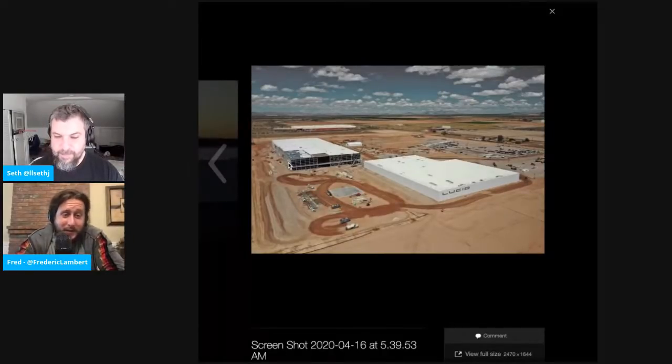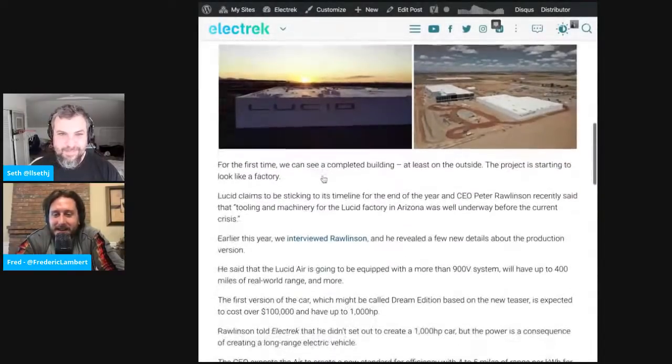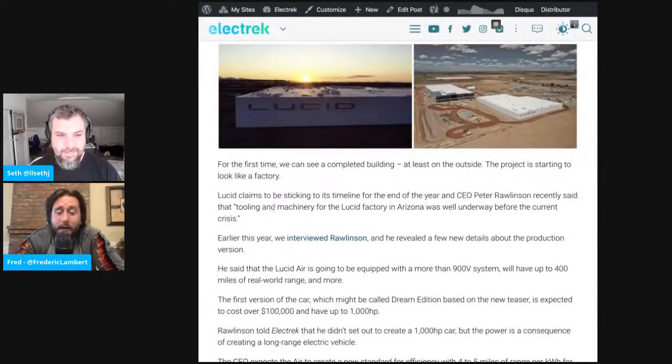We're not seeing any pictures from inside the building, to be fair, that you need some production equipment to make cars. But Lucid says they were already well underway with the process of tooling and machinery equipment buying before the whole coronavirus pandemic. So they're still confident about their goal, but I wouldn't be too surprised if the start of production slid into next year.